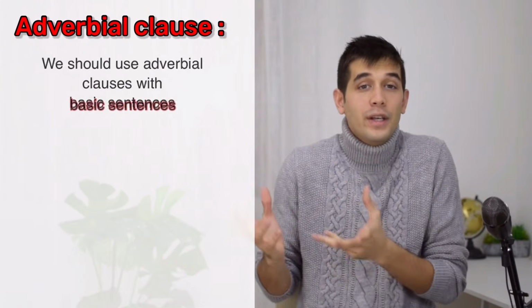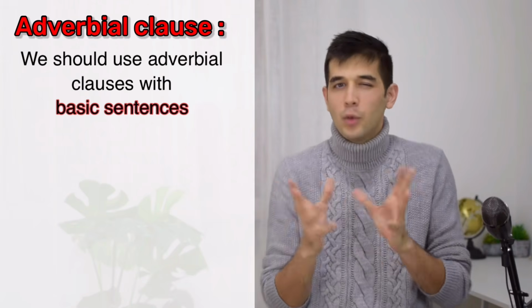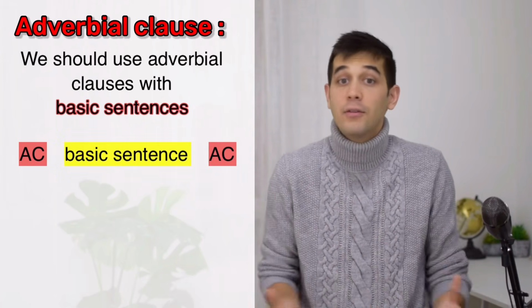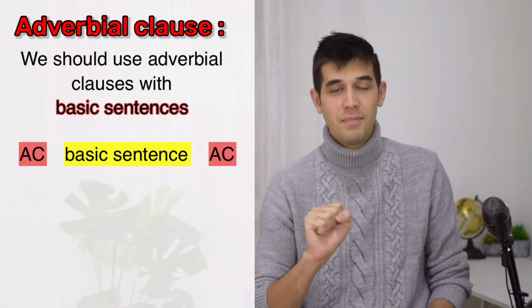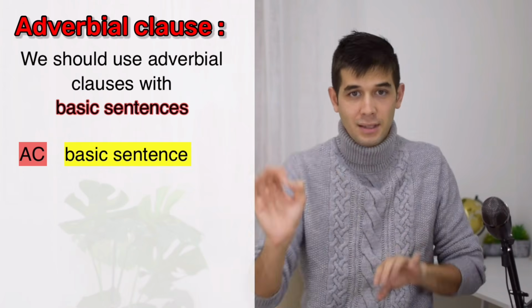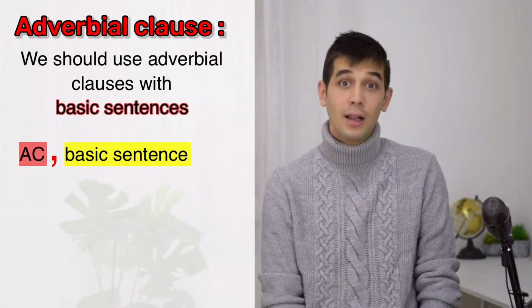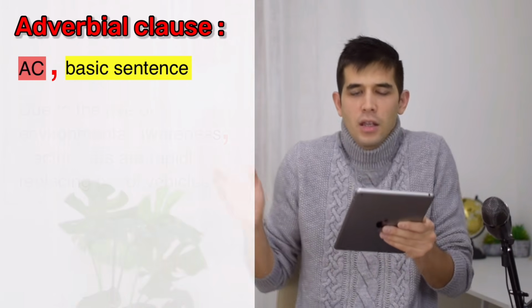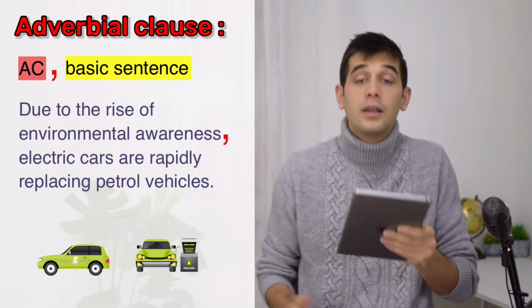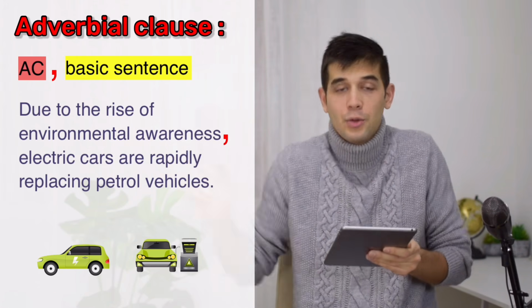Here's the point. We should use adverbial clauses with basic sentences. But where? Before the basic sentence or after the basic sentence? In fact, both of them are okay. But if you use adverbial clauses before the simple sentence, you need to use a comma after the adverbial clause. For example, due to the rise of environmental awareness, electric cars are rapidly replacing petrol vehicles. So you see there is a comma in between the two sentences.